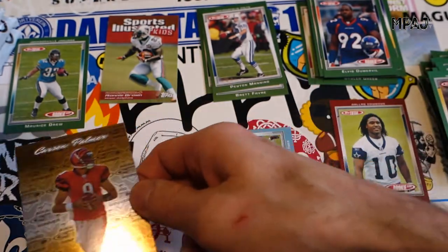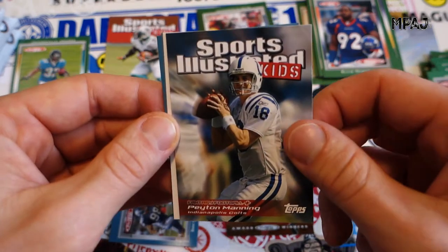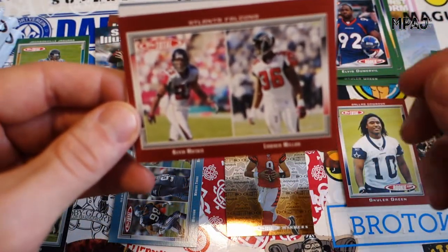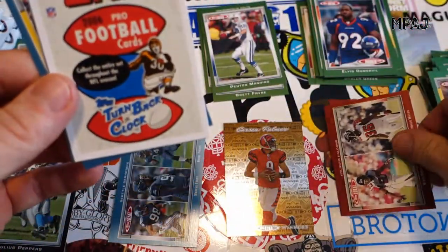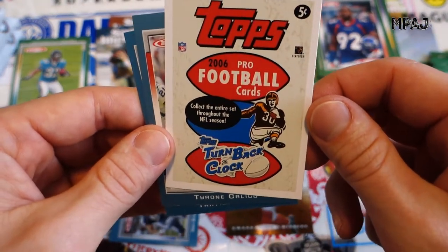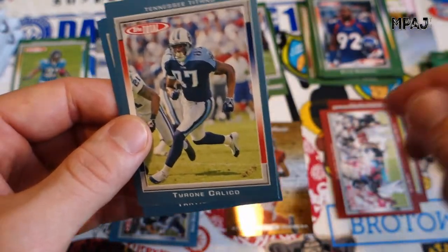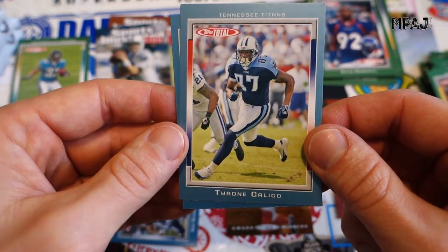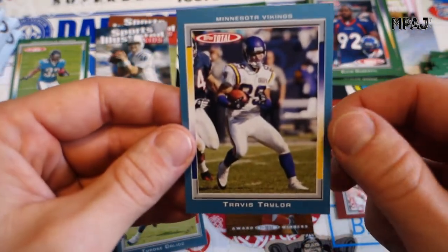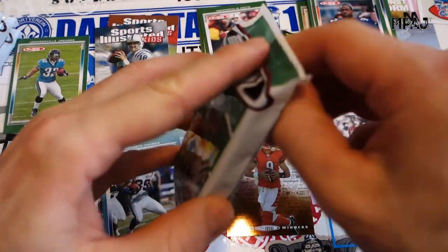I don't know where to put this. Move that over there, and we move that over there, and we move this over here. Then we got the Peyton Manning Sports Illustrated Kids card. This red parallel of the Falcons. We got whatever this is supposed to be. Collect the entire set through the NFL season. Turn back the clock. All right. Tyrone Calico and Travis Taylor. So yeah, we got a Carson Palmer and I got Maurice Jones-Drew. That's good.